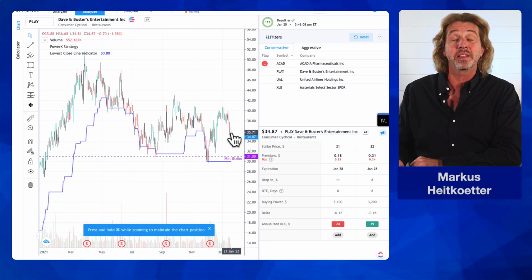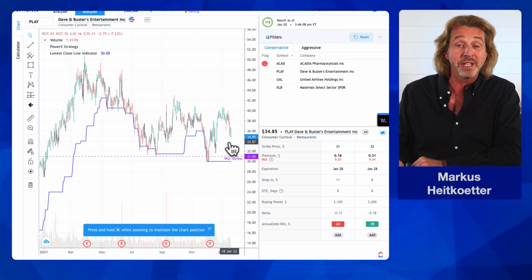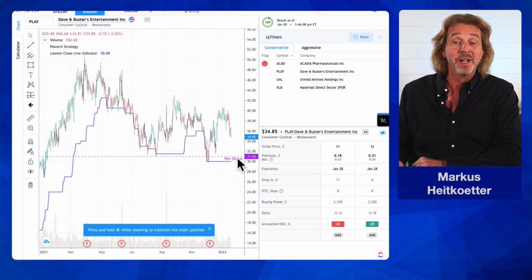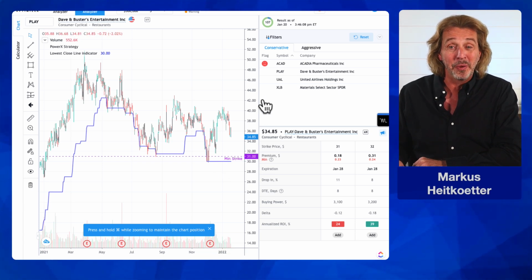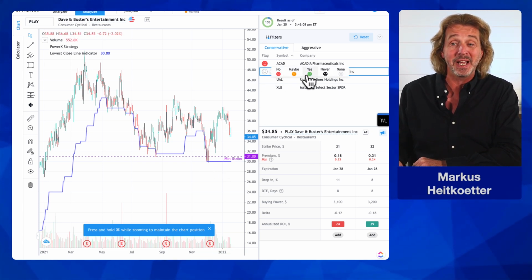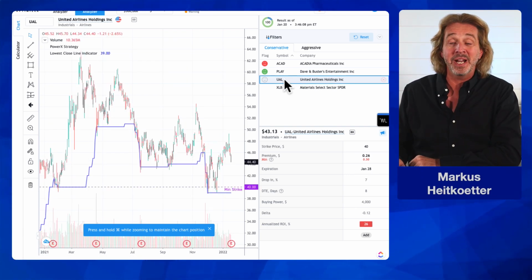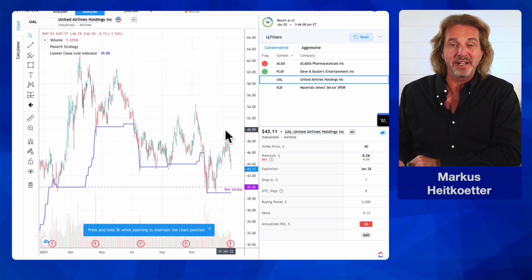So do I like the stock? And if the answer for you is yes, look at this. Right now, you see the minimum strike price available here at 31. So this would be right at the lowest low. So you can flag this as a yes. Let's take a look at UAL here right now. So United Airlines, you will see exactly the same.